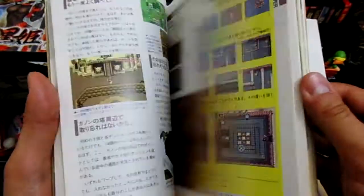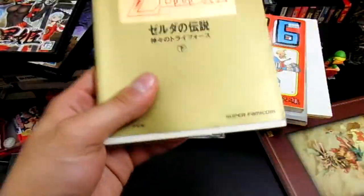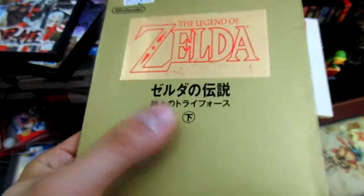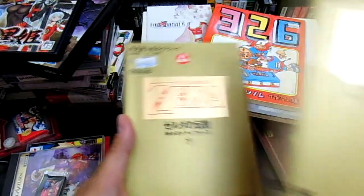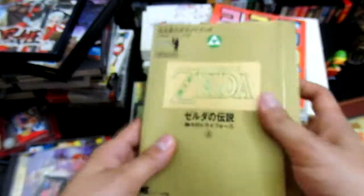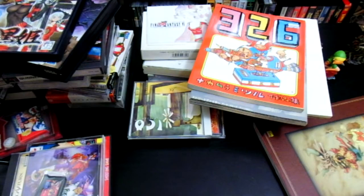Looks like I can't, but I was excited to pick this up because it's the second volume, the lower volume of it, and here's the upper one, which I already have, and comes with a nice little Triforce, and now I got that complete, so glad to have that.